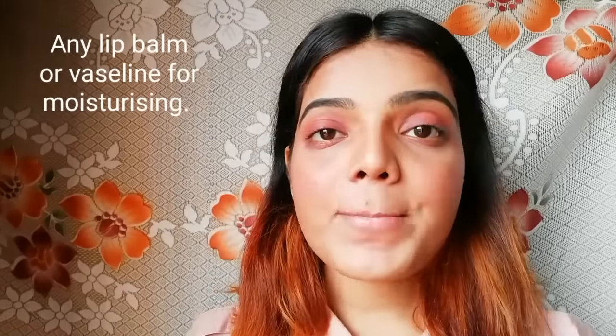Now for the lips, first of all I'm going to moisturize my lips, and here I'm using Maybelline Baby Lips. And I'm taking that same lip crayon and going to apply it on my lips. So beauties, this is my very natural everyday kind of makeup. You can say no-makeup makeup kind of thing.